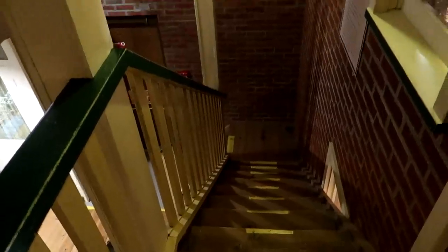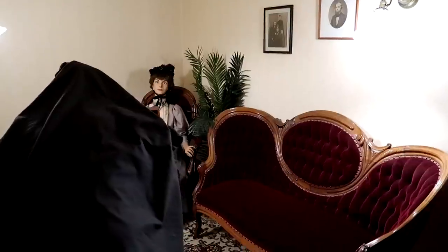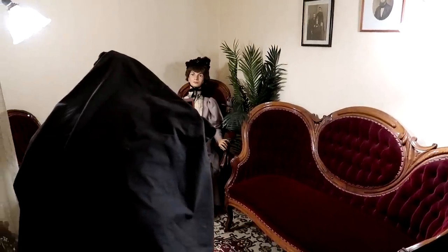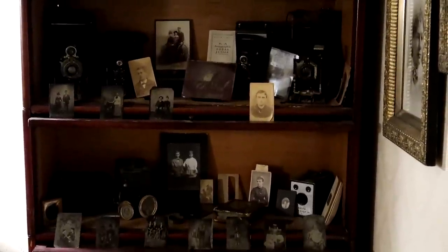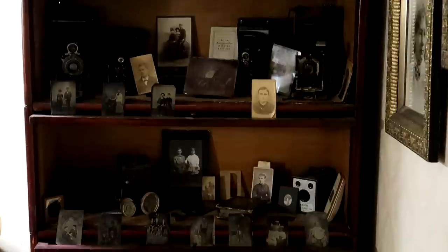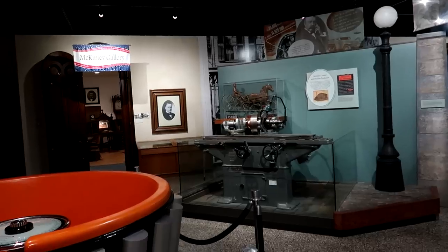Up here on the balcony, we have the photographer's studio. See the photographer under the blanket there, taking a portrait of that lady. You can see the old cameras, old photos, some tin types where they actually would print the photos on a piece of tin.